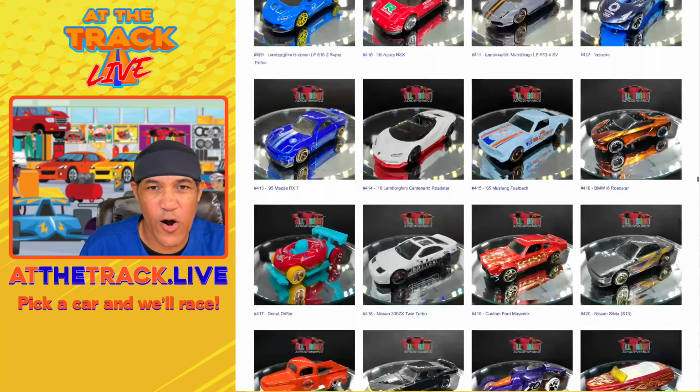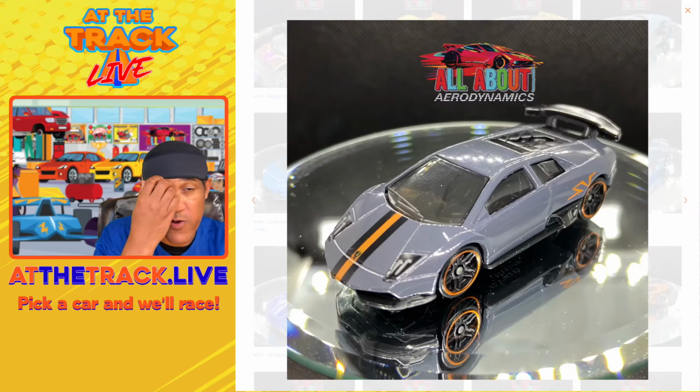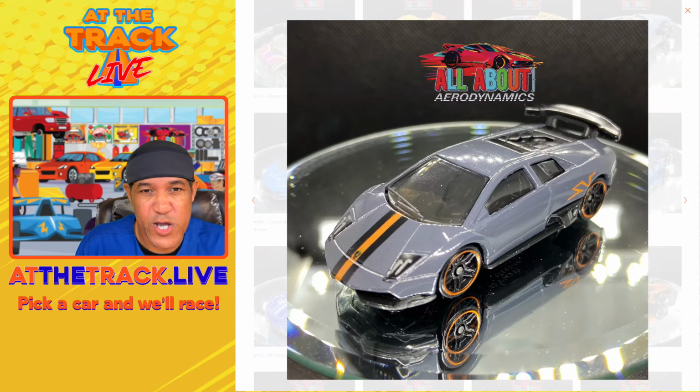But if you're looking for car number 411, that would be this one. The Lamborghini Murcielago LP670-4 SV. So you could click on it, you can take a closer look at the car, and you can decide if that is in fact the car that you want to go with.